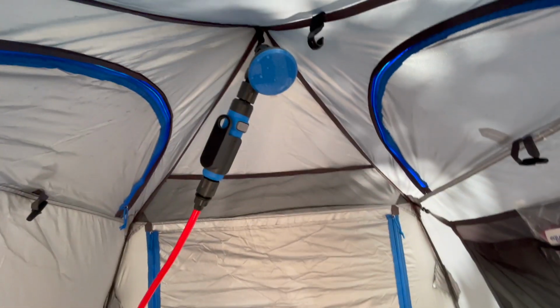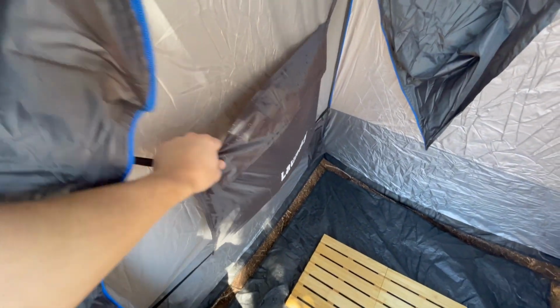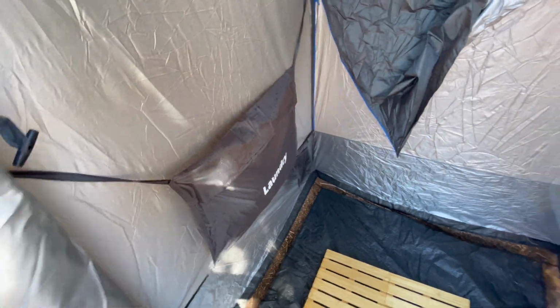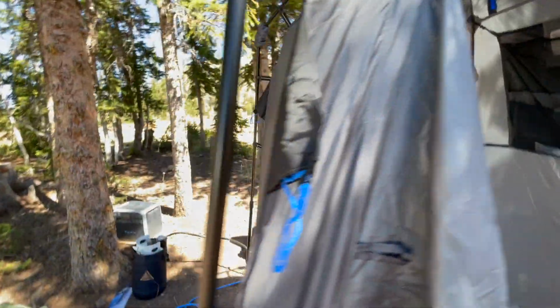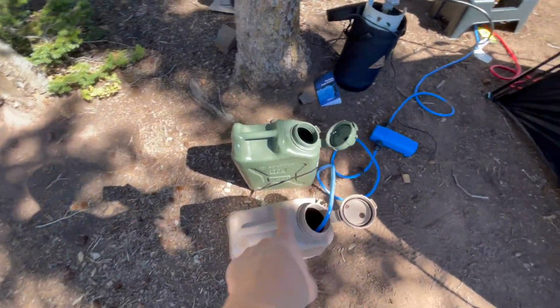You have a little shower organizer, multiple ports to hang your shower head, and some extra vents up here, and a nice little laundry bag. Super, super awesome. What else? Tie downs, didn't really use those, just have the pins. These work out pretty good.